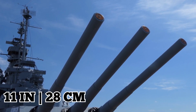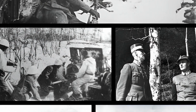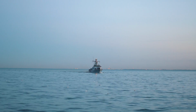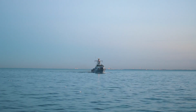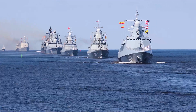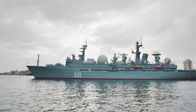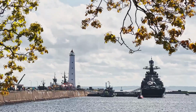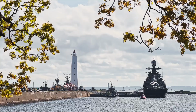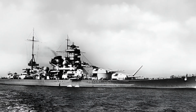In April 1940, at the start of World War II, the Scharnhorst and its sister ship Gneisenau participated in the invasion of Norway, or Operation Weserübung. During this mission, the ships targeted Norwegian coastal defenses and helped secure critical ports for German forces. After the successful occupation of Norway, the Scharnhorst and Gneisenau started their commerce raiding missions in the North Atlantic. Their goal was to disrupt Allied supply lines by attacking convoys and merchant ships. Their speed allowed them to evade capture and inflict heavy damage on shipping routes, meaning that they were menaces on the waves.